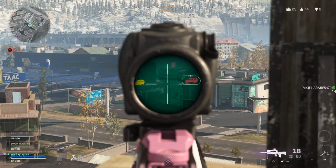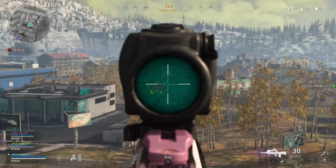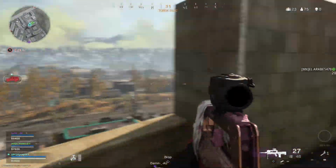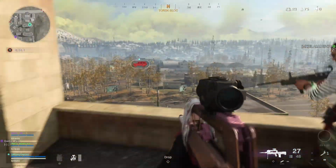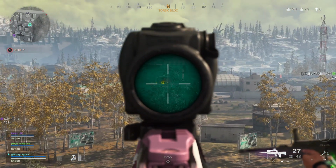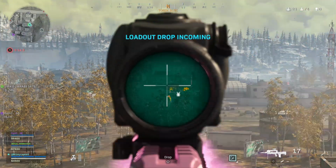I know it doesn't do much, it just kind of annoys them, but hopefully someone else later on is able to finish those guys off. Still got him from there. A little bit of extra hit marker on it. It looks like they found themselves in the middle of a battle over there too.